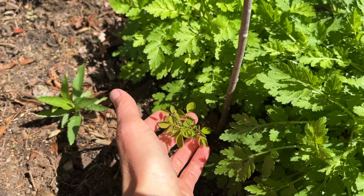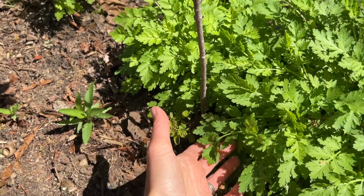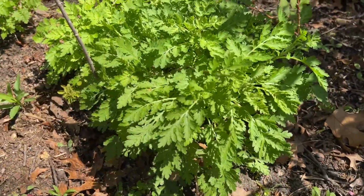And also here's a cutting of a black locust that's nitrogen fixing. And anytime I prune, I propagate. So this is feverfew right here. This can be divided and moved. The leaves smell really good.